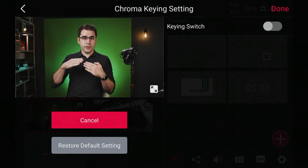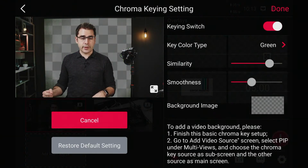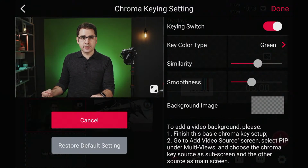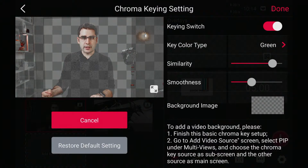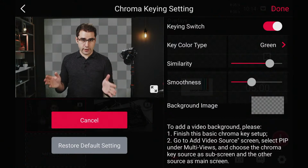You don't want a gradient when you're lighting a green screen, you want it flat, but it's dealing with it anyway. And you can change how much of the green to key out. There we go. So I'll make it go, oh, it's too much. There we go. That looks about right. And it's doing a good job, even though my lighting is terrible.